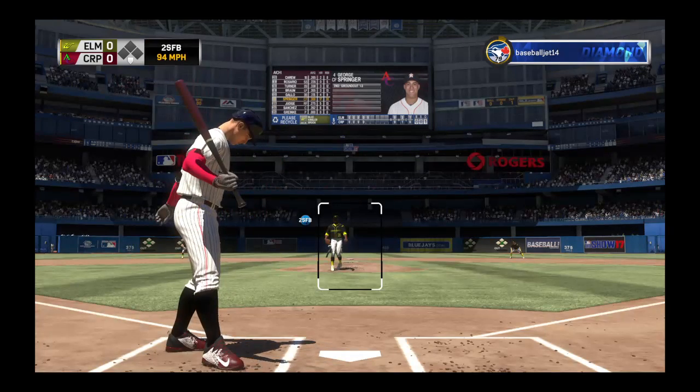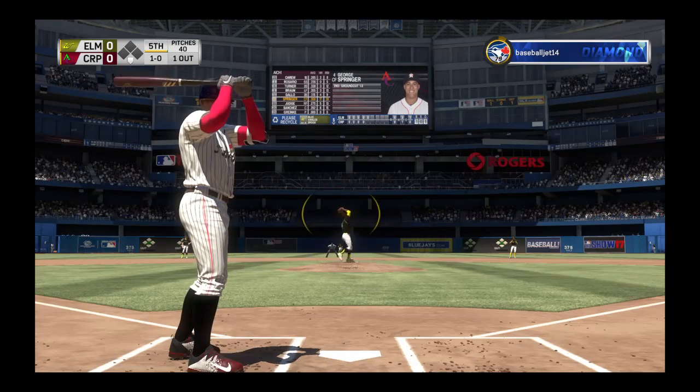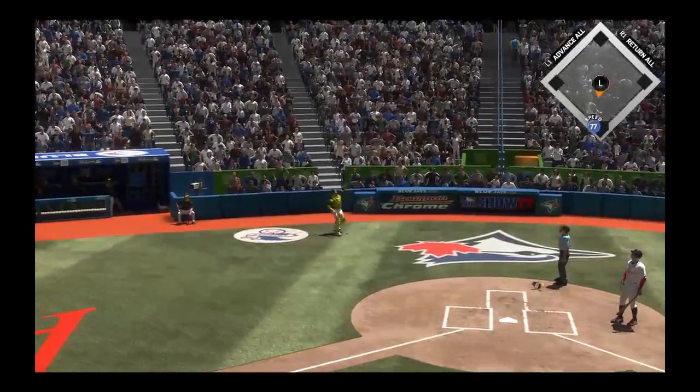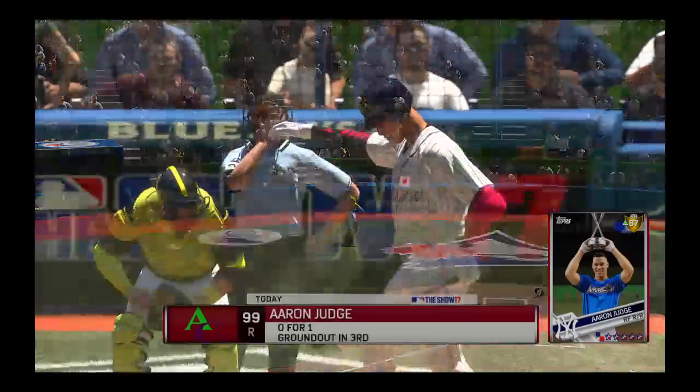George Springer is in for the second time now as he looks at a ball inside. 1-0. Now a swing, and he pops it foul behind the plate. And he'll put this one away in foul territory for the second out.